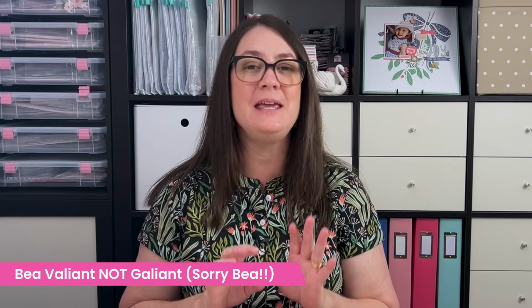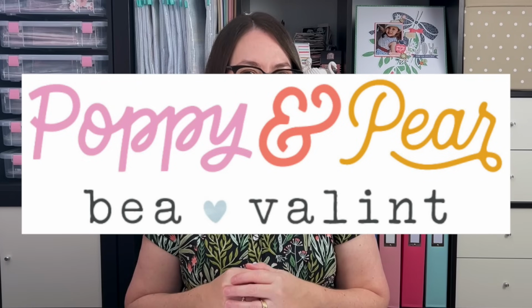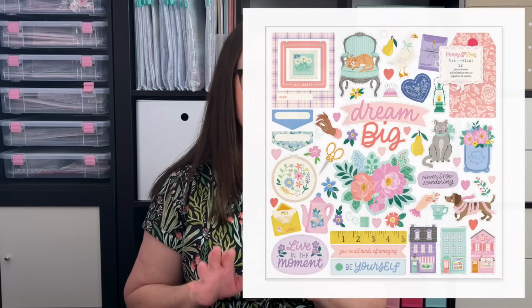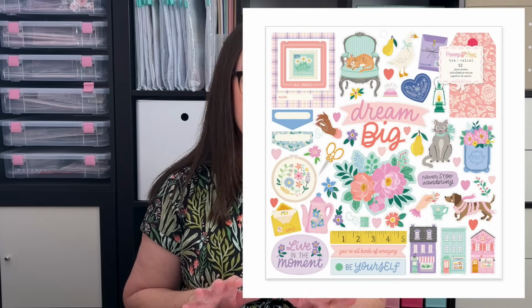The next trend that I've been noticing is what I've called cute vintage, and it's a trend in theme and icons. A great example of this is B. Galliant's first collection with American Crafts. It's called Poppy and Pear, and I personally love it. It also has the Pantone color of the year in it, that really pretty peach shade, as well as soft muted tones and those vintage icons.